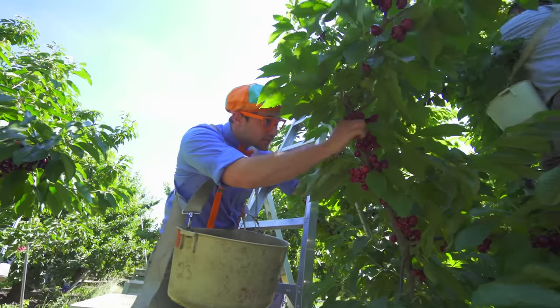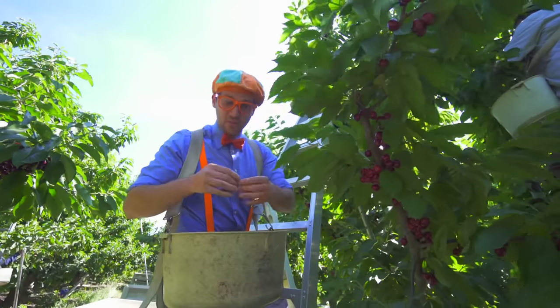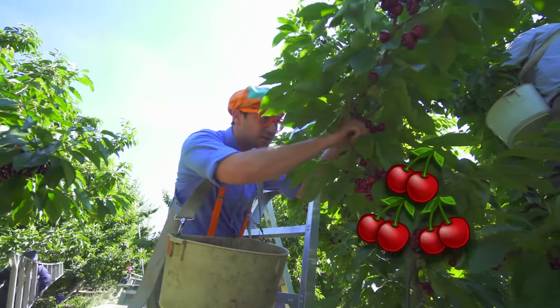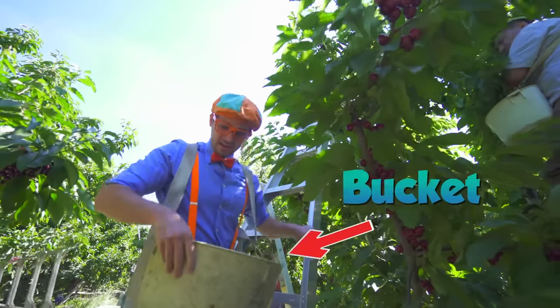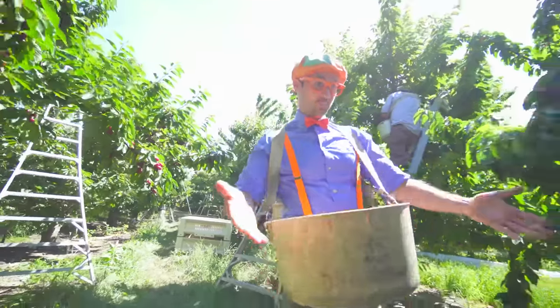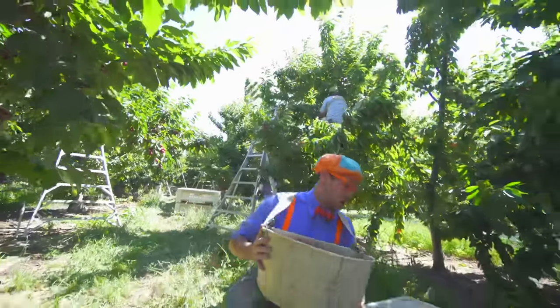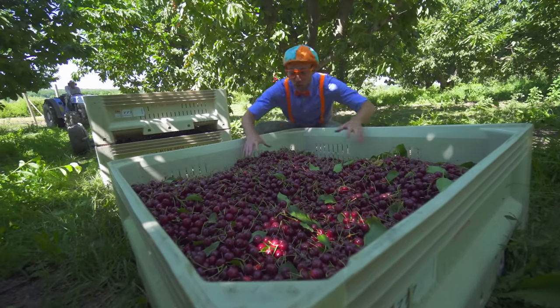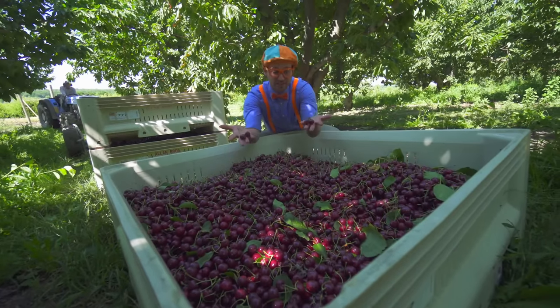Hey, first thing you need to do is pull the cherries off of the tree. And then you put it in the bucket right here. And when the bucket is really full, like this, then we go to the bin and pour out the cherries. Wow! Look at all of these cherries!